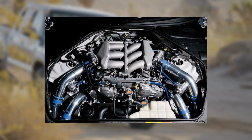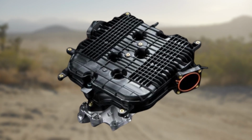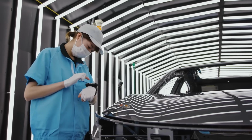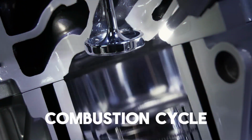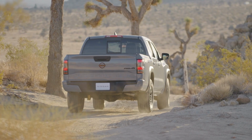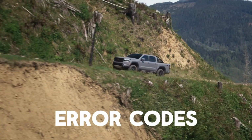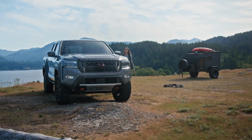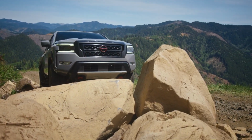The 2023 Frontier's intake manifold was the butt of the joke for the model's entire production run, and for good reason. A manufacturing fault resulted in the intake manifold letting excess air inside, messing up the combustion cycle and lighting up the dashboard like a Christmas tree. The excess air also resulted in the 2023 Frontier throwing error codes left and right, leaving many owners frustrated with Nissan's incompetence. This is far from the only engine issue with the previous Nissan Frontier model.